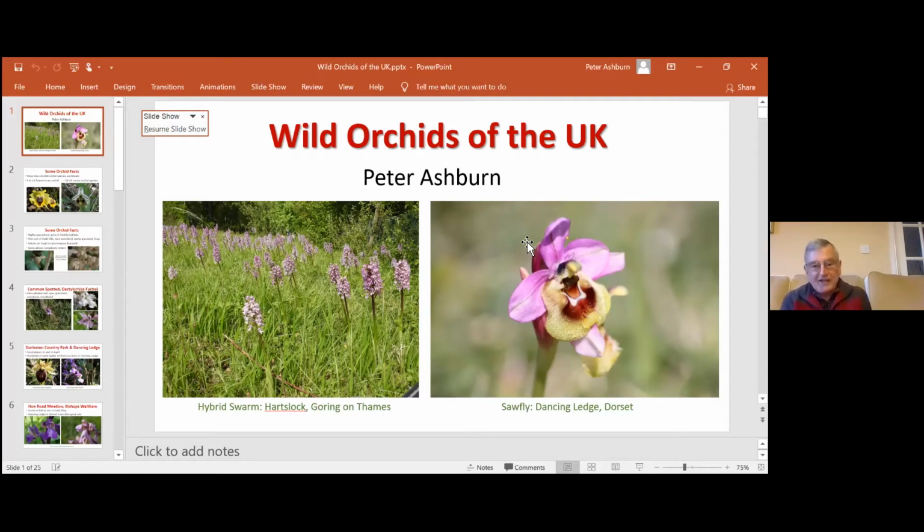So the first slide shows a couple of interesting pictures. On the left is a field full of quite large orchids for British orchids. And the size of the orchid is a clue that these are all hybrid orchids, as we'll talk about later. And this is a hybrid swarm.